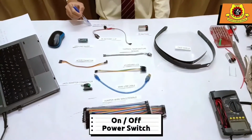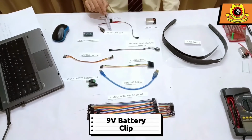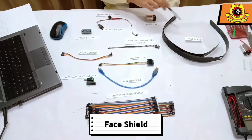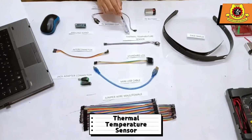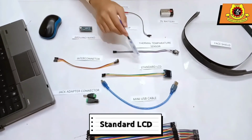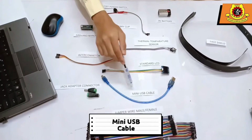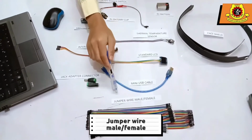Let's move to the second project. On-off power switch, 9-volt battery, 9-volt battery clip, face shield, thermal temperature sensor, Arduino Nano, interconnector, standard LCD, jack adapter connector, mini USB cable, and lastly jumper wire male-female.